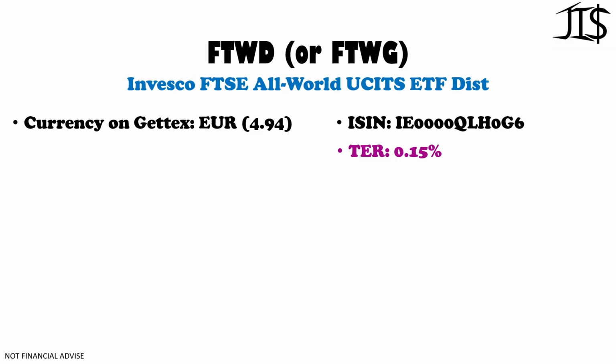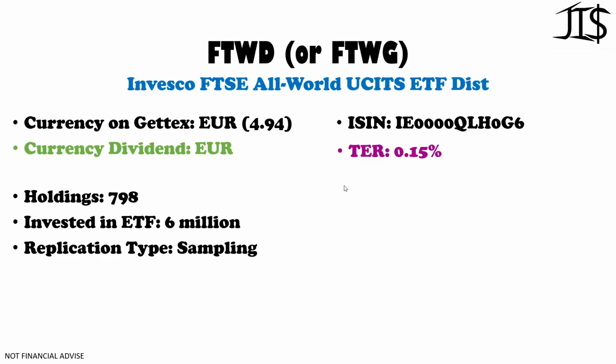You know that I like it when ETFs have a really low price, so not up around 100, because then you need to invest immediately high amounts of money into it to be able to buy shares. The dividend currency is in euro as well, so once again, really nice that they have the same currency. It has 798 holdings where it invests its money into. It only has 6 million in funds, but I will get to that in a minute. And it's also a sampling ETF.